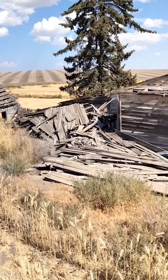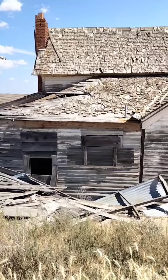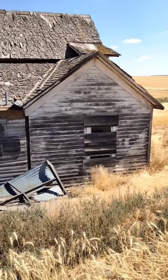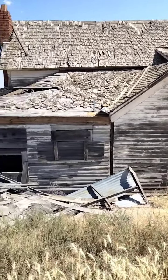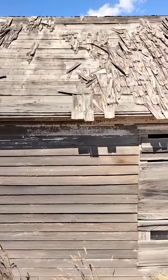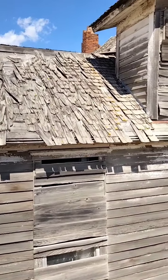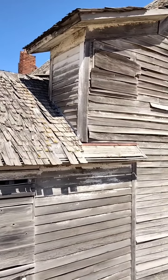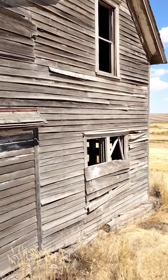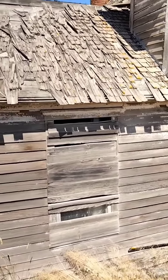Here we are in the back of the house. I always like getting these roof shots. I'm pretty fascinated with these cedar shake roofs that they used to do. And as you can see, they're almost all falling off. It's pretty sad. I'd give anything to see a picture of this house back in the day, though, I tell you what. Still just such a beautiful house.